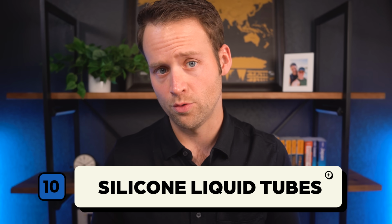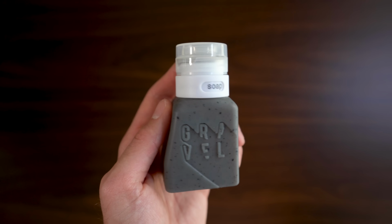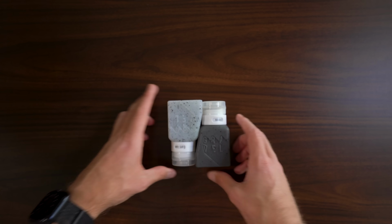So, while we're on the topic, for those liquids you do carry with you that maybe don't come in a travel size, I like using some simple silicone tubes to carry just enough of those liquids with me. These ones are by Gravel. They're just the right size, and I like that they nest together to make packing a little bit easier.